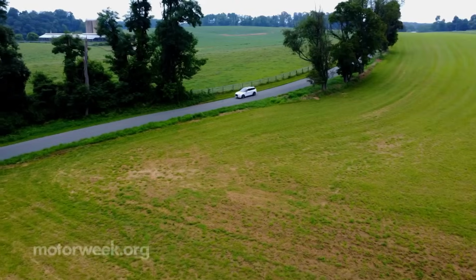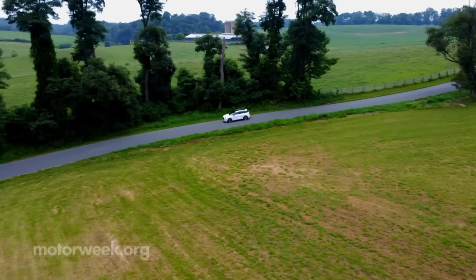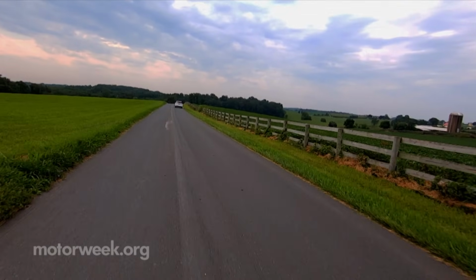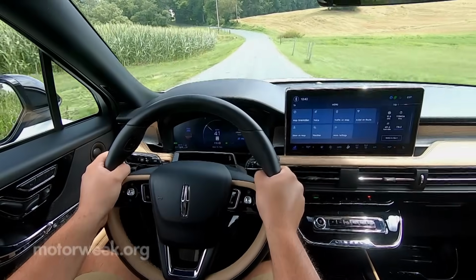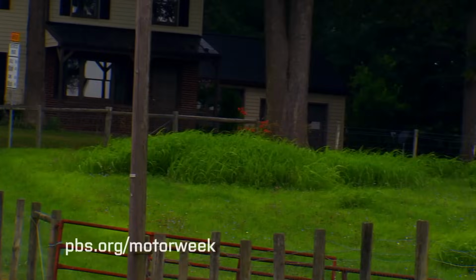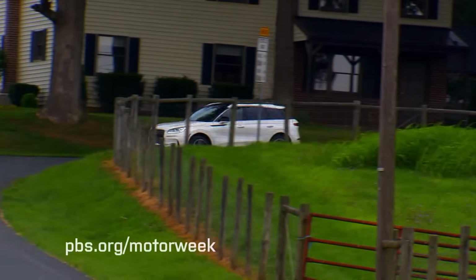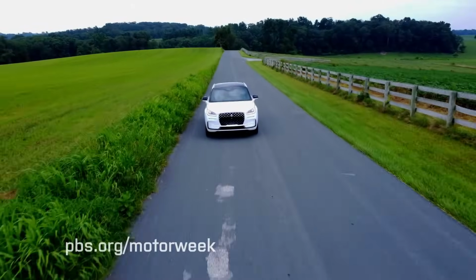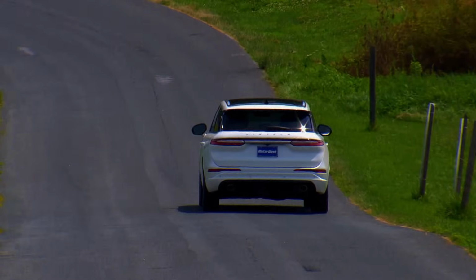Making something that was already good meaningfully better is always a winning strategy in our books, and that's what Lincoln has done with their entry-level crossover. First when launching the Corsair, and even more so now with the much improved 2023 version. Lincoln is clearly getting more wind in their sails once again.